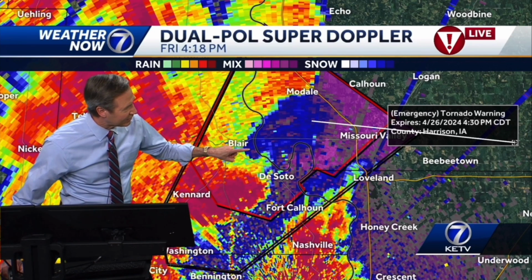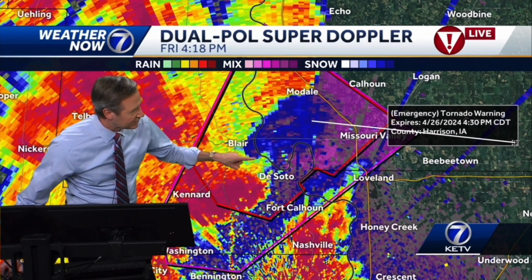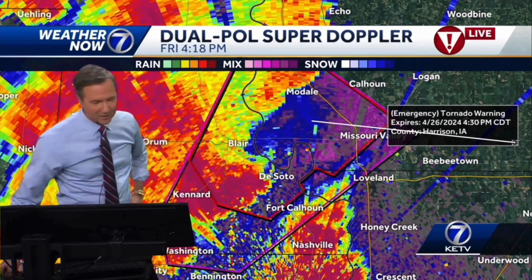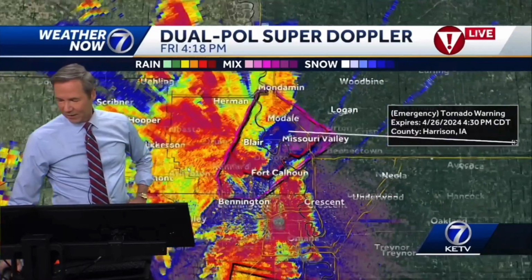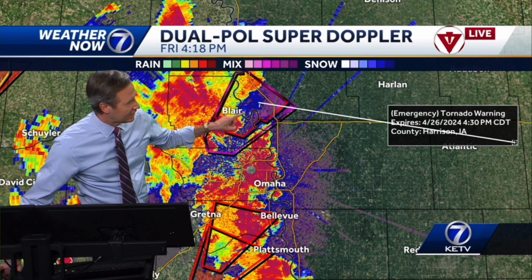Put my hand right here. And we also have the velocity couplet right there, and then our correlation coefficient. So this is still debris, the same thing that we tracked quite a ways here. I'm going to go back in time, and we'll be able to kind of confirm where damage occurred by doing this. But if I go back in time here, that's current. So this is the debris ball that tracked through here.